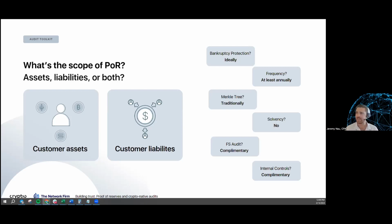Of course, there are other elements, and maybe Clayton, if you want to speak to a couple of the other components of a POR that are outside the core scope, but I think you have good thoughts there. Yeah, the components really are all over the map right now. The frequency we've seen is annually, monthly, quarterly, and we'll get into the standards and why everything is dependent down the line. As Jeremy mentioned, solvency, no, we don't.